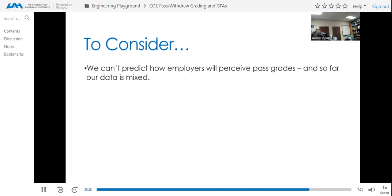1 or 2 pass grades a semester, probably not going to raise a lot of red flags, especially if this is the end of your time here at UAH. Your GPA is probably going to be more important. But again, we can't predict this. We just don't have enough information.